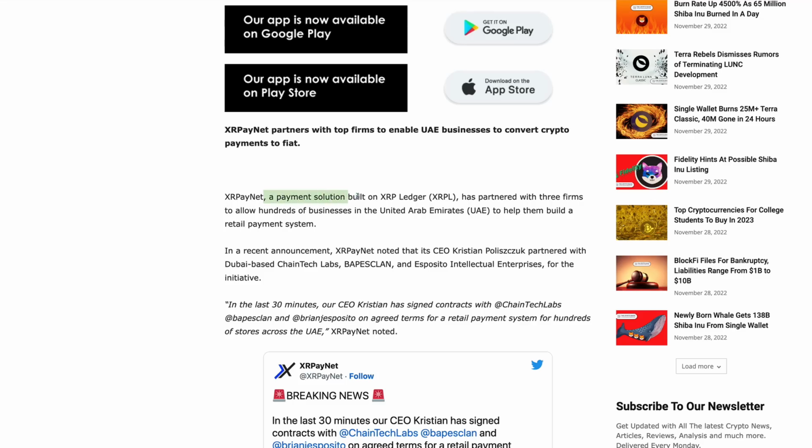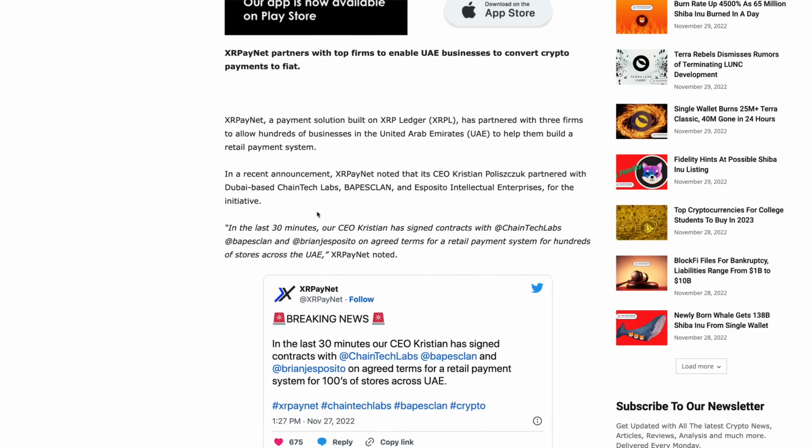XRPayNet, a payment solution built on the XRP ledger, has partnered with 3 firms to allow hundreds of businesses in the UAE to build a retail payment system. In a recent announcement, XRPayNet noted that its CEO, Christian Polishchuk, partnered with Dubai-based Chaintech Labs, Bapes Clan, and Esposito Intellectual Enterprises for the initiative.